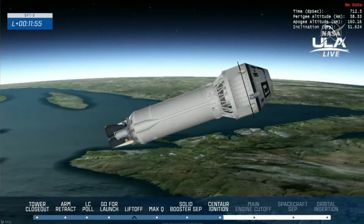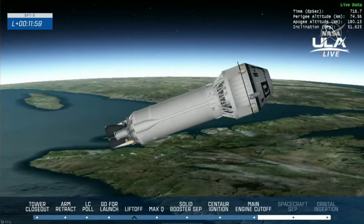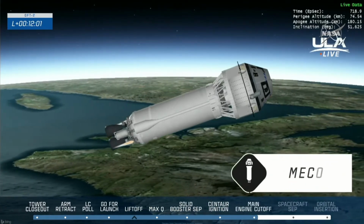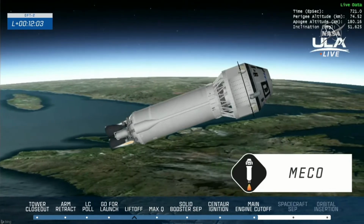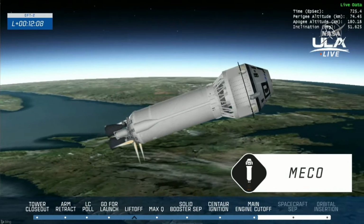And we have MECO 1. Centaur engines have cut off. RCS is now at 100% for Starliner. Main engine cutoff, right on time. Starliner is in space, but not done with the ascent milestones. Hearing in the room that it was a good main engine cutoff.